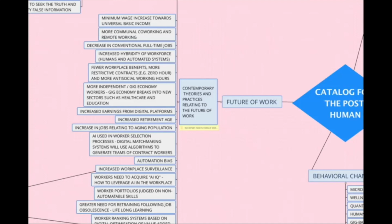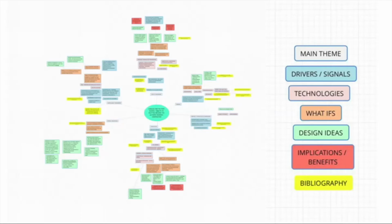Most of these findings pointed towards what has been called the rise of the gig economy. Things like a decrease in conventional salaried jobs, fewer benefits, restrictive contracts, older retirement age, increased workplace surveillance, etc. From this big picture map, we then made a more focused map of themes most relevant to the project, including productivity, training, health and medication, AI collaboration, surveillance and monitoring, and profile and reputation.